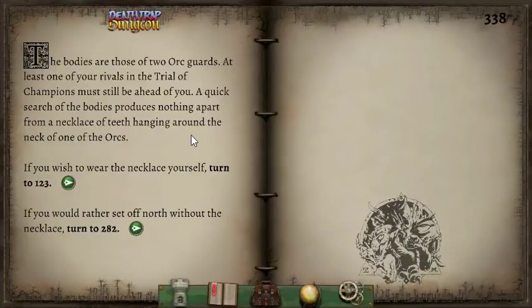The bodies are those of 2 orc guards. At least one of your rivals in the trial of champions must still be ahead of you. A quick search of the bodies produces nothing apart from a necklace of teeth hanging around the neck of one of the orcs. If you wish to wear the necklace yourself, turn to 123. If you would rather set off north without the necklace, turn to 282.